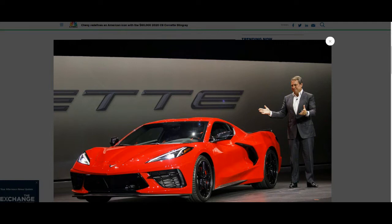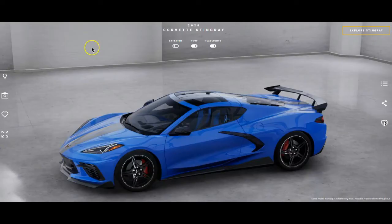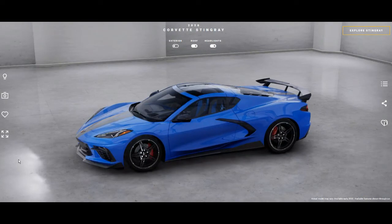Okay, one thing I wanted to get into was the configurator. You had already seen it. Now, my perfect car is right before you. I do like the blue. However, I am not stuck on the color.